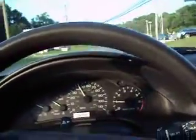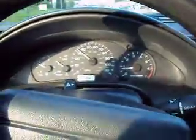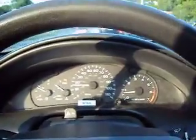So if you're looking for a cheap economy car, you're looking for a CNG car, just looking for a cheap car to drive, buy this Chevy Cavalier. It has a lot of life left in it, and will be a good running and looking car for you.